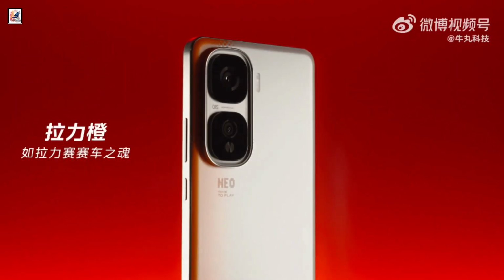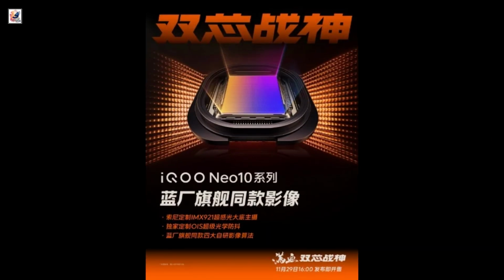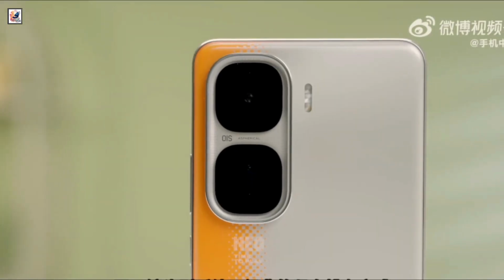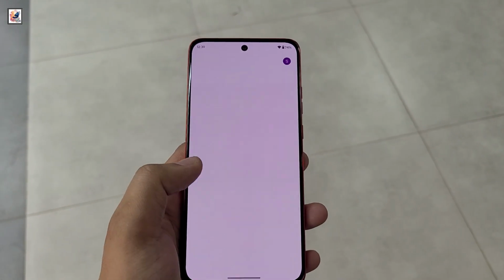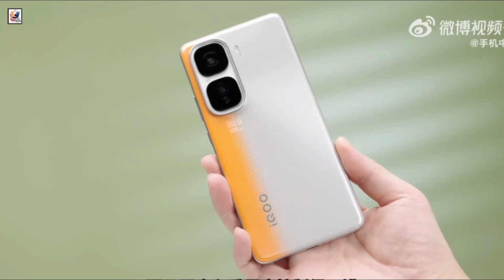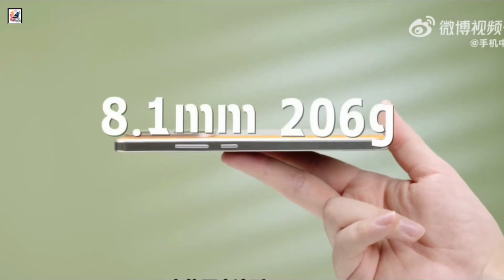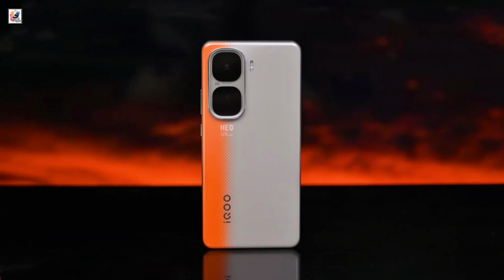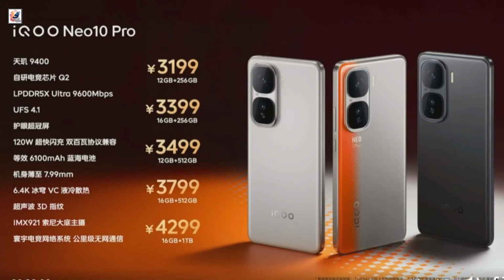The iQOO Neo 10 has a dual rear camera unit comprising a 50-megapixel Sony IMX921 sensor with OIS support and an 8-megapixel ultra-wide-angle lens, and a 16-megapixel front camera. The iQOO Neo 10 houses a 6100 mAh battery with support for 120W fast charging. The iQOO Neo 10 price starts at 2,399 yuan for 12GB plus 256GB.